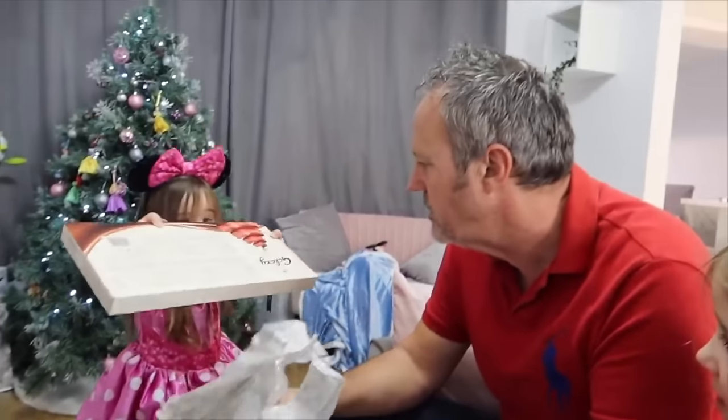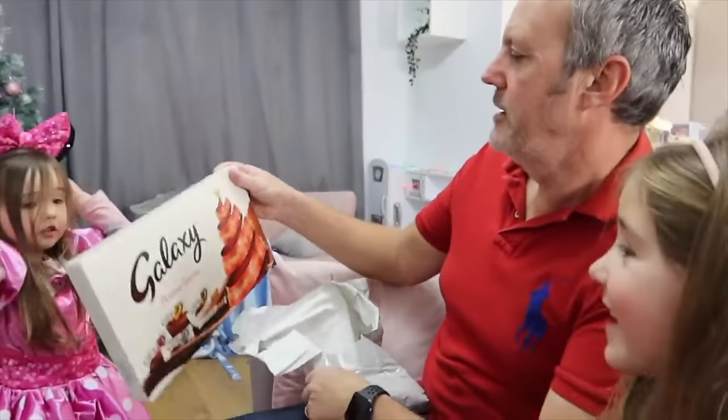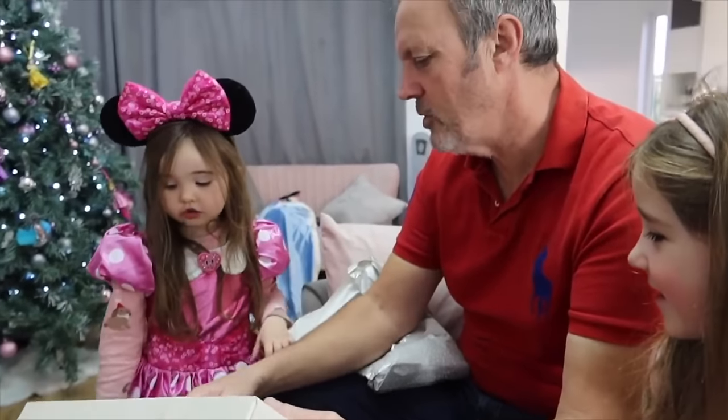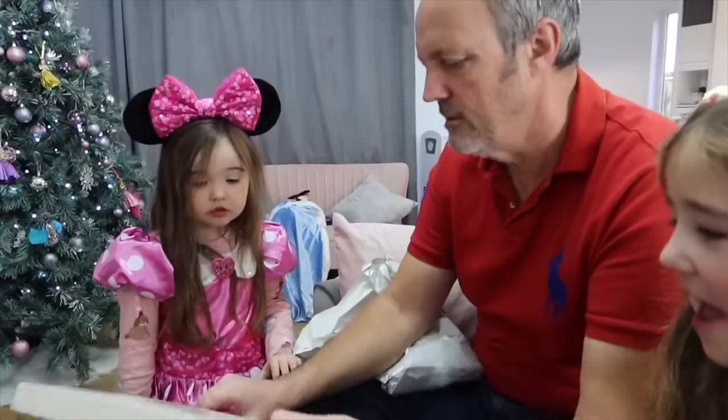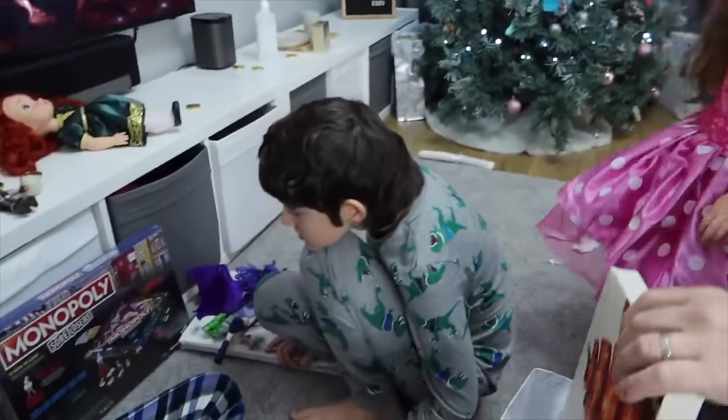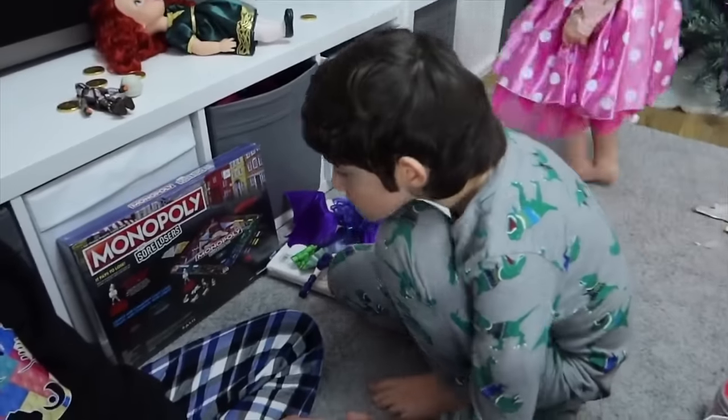Bella, look. Chocolate. Chocolate? Oh, look. Oh, I thought that was chocolate. A giant poo then. It looks like a poo. A poo emoji. Doesn't it? Thank you. Galaxy. Mmm. Do you like it?